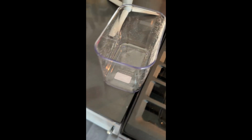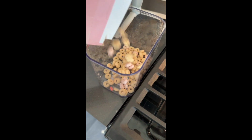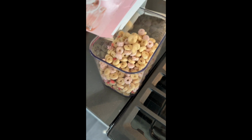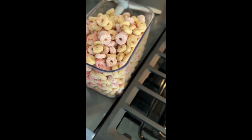And this cereal is so good. I get it from Trader Joe's for my little one. And I bought these containers because I wanted to organize my cereal. And I think it gives it a really nice fresh look in your pantry. And you can also see when you're running low or when you need anything.